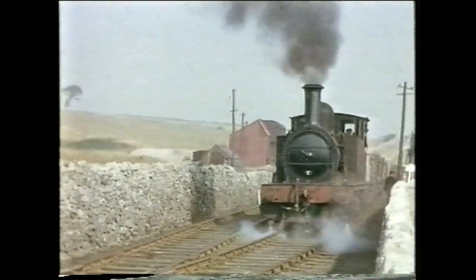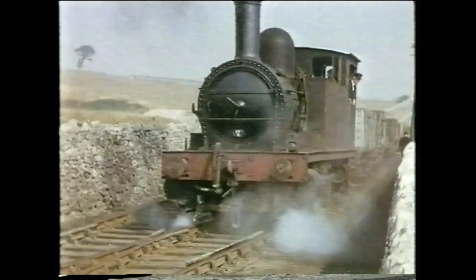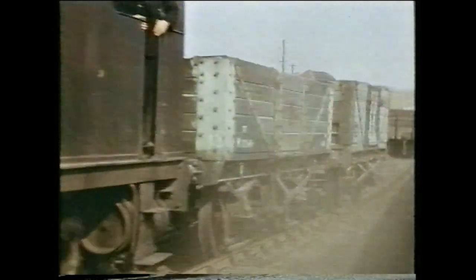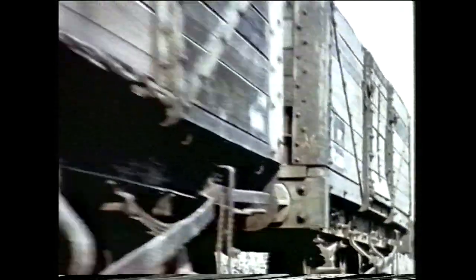In the 1950s, the future looked bright for the High Peak, with an anticipated increase in traffic from the Intake, Hopton Wood and Middleton quarries, down Middleton and Sheep Pasture inclines to Cromford and via Parsley Hay. A shortage of wagons created problems.